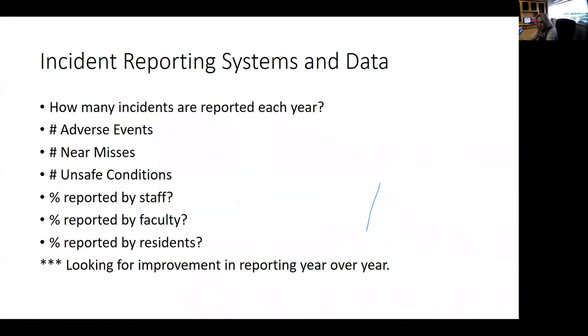So what is CLER interested in? When they come to see us, they're going to ask our quality improvement, patient safety departments. They're going to ask how many incidents are reported each year at OSUMC. Of those incidents, they want to know how many are documented as adverse events. So that is those events where harm has come to those patients. They also want to know how many near misses have been reported and how many unsafe conditions.